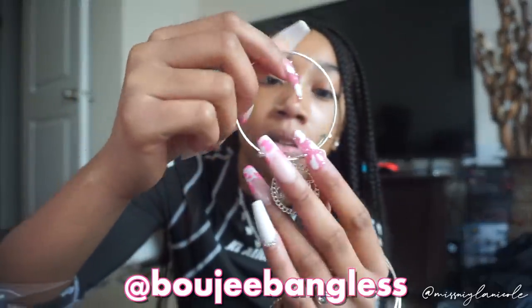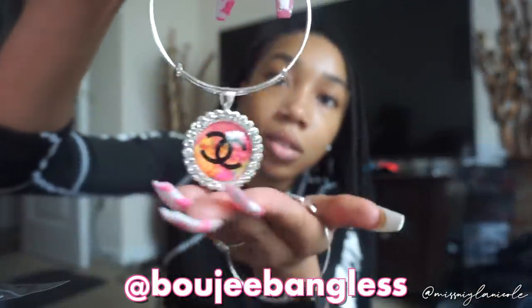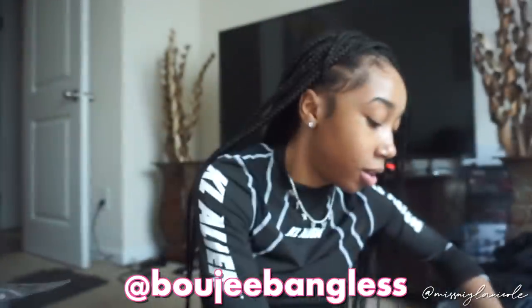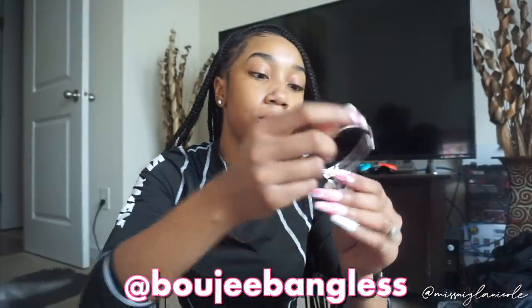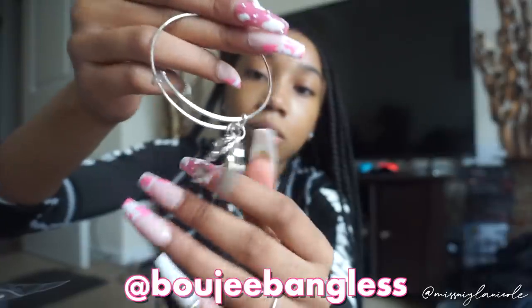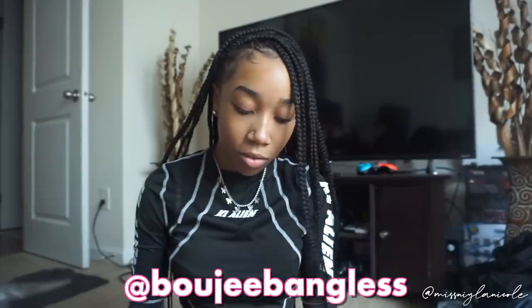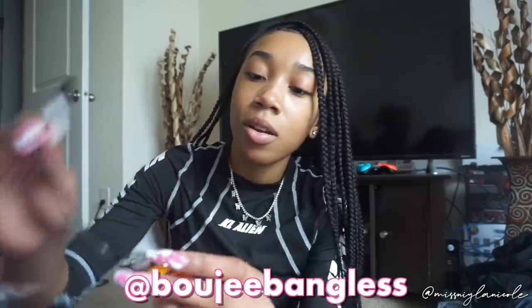So this one's a Chanel one. And then it's like a little glass. This one, it's a Chanel one, so cute. And then she sent this one with a little heart lock. And then a Louis Vuitton like dripping one. So cute. This right here is so fire.